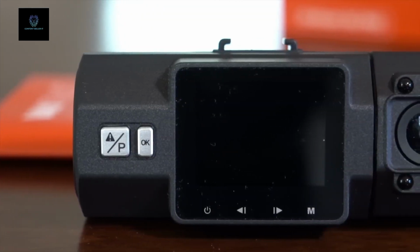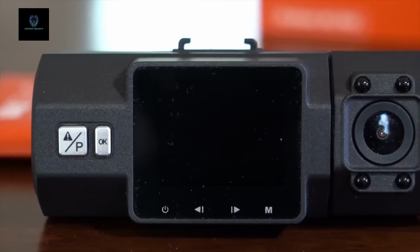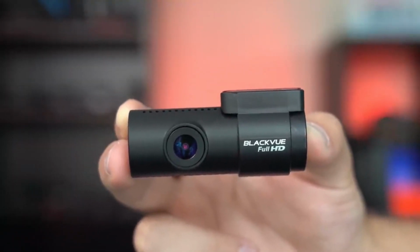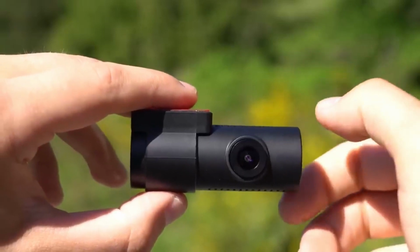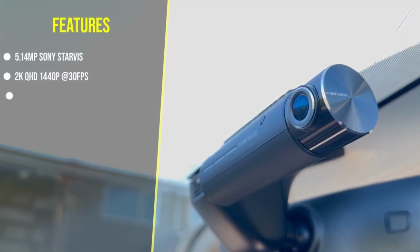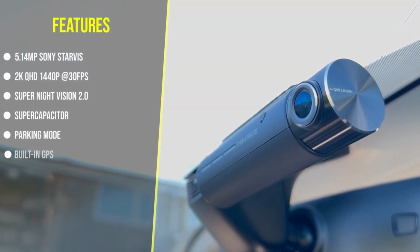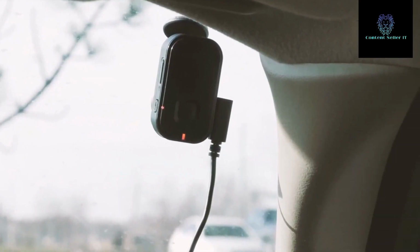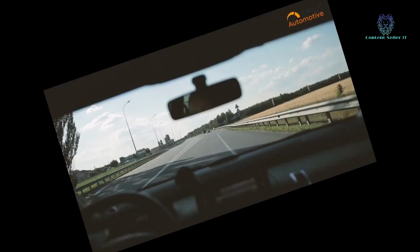A dash cam is a small camera that is mounted on the dashboard of your car and records everything that happens while you're driving. It's like having a second set of eyes on the road. In this video, we will be reviewing some of the best dash cams available in the market. We will be discussing their features, pros, and cons, and help you decide which one is the best fit for you. Stay tuned till the end of the video to find out which dash cam we recommend and why.